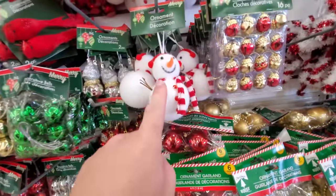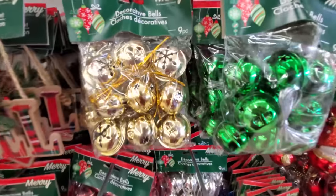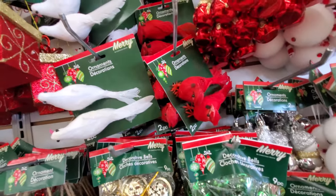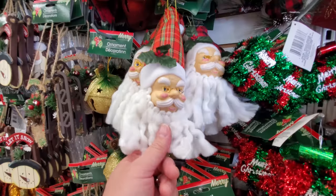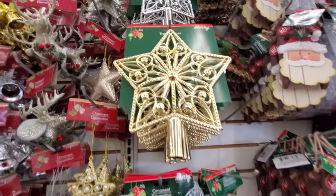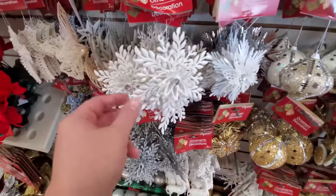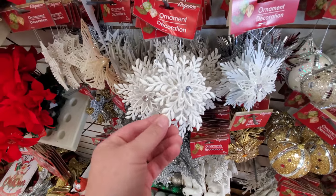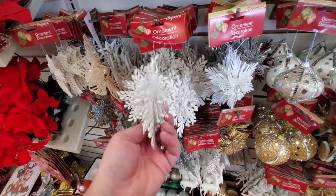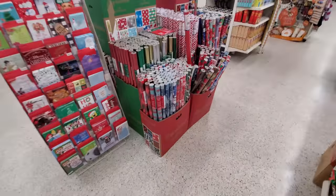Ooh, look at the little snowman. He's furry too. Bells. Turtle doves. Actually, I don't know if those are turtle doves or not, but I like this little Santa here. That's a soft beard. Couple of different tree toppers here. Oh, these are cool. It's kind of like a floral, kind of like a floral snowflake. That's pretty unique. Here's some more wrapping paper.